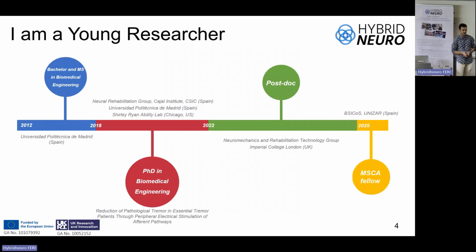But my background is biomedical engineering. So I did my master's and bachelor's in Madrid, at Universidad Politécnica de Madrid, and my PhD at CSIC, in the neural rehabilitation group, which was a group more focused on the use of exoskeletons and neural interfaces, rehabilitation technology applied to rehabilitation in stroke and spinal cord injury. And my thesis was mainly focused on the use of electrical stimulation to reduce pathological tremor in essential tremor patients.